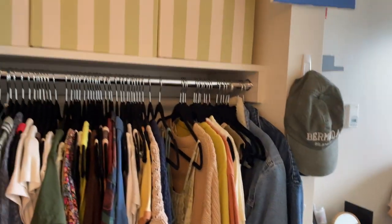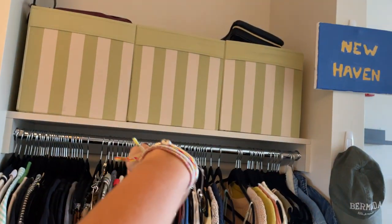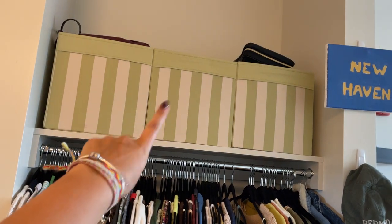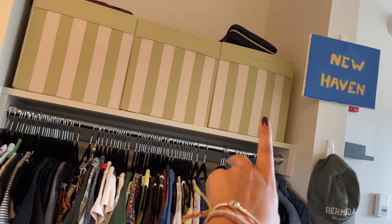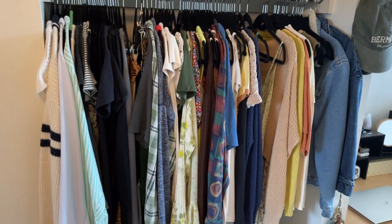I turn around. This is my closet. So those are three IKEA bins. I got my purses in there, my socks and bathing suits, beach towels, cleaning towels, medicine, miscellaneous in that bin. These are all my clothes.